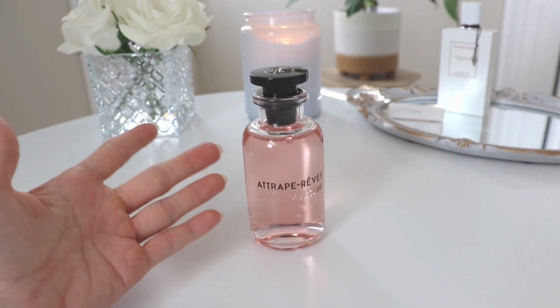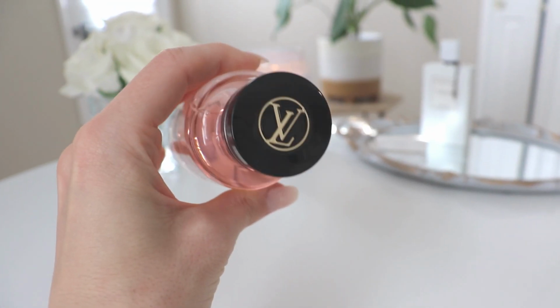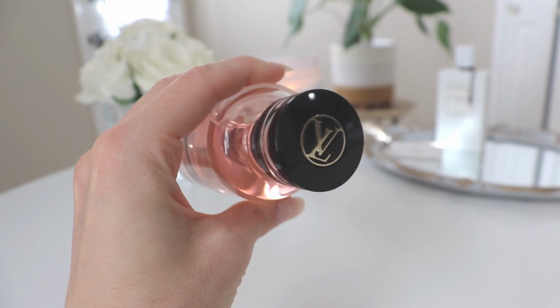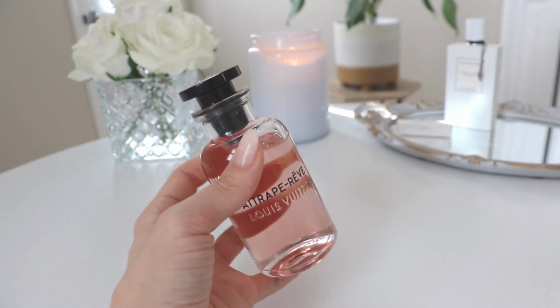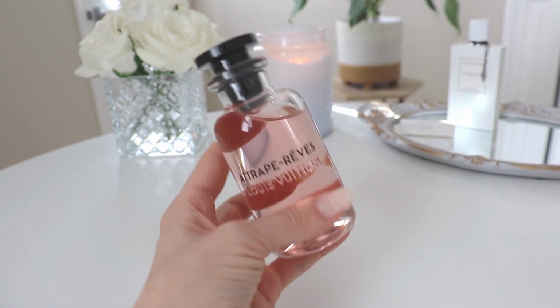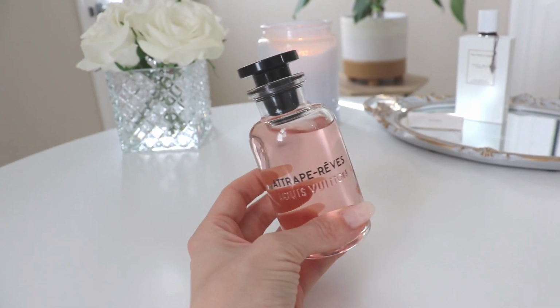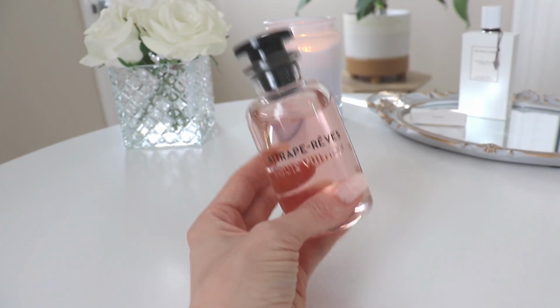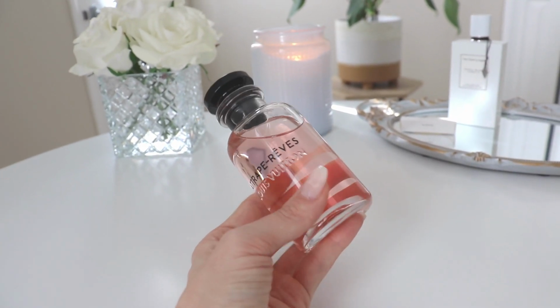It's feminine, it's sweet, it's flirty. I'll give you a little close-up of the bottle. I do love the Louis Vuitton bottles. I absolutely love the style of these bottles, which is why I really wanted to walk out with one that day. It was literally my second last day of vacation and I was just hell-bent on getting a perfume. I was not going to walk out without a perfume, basically.